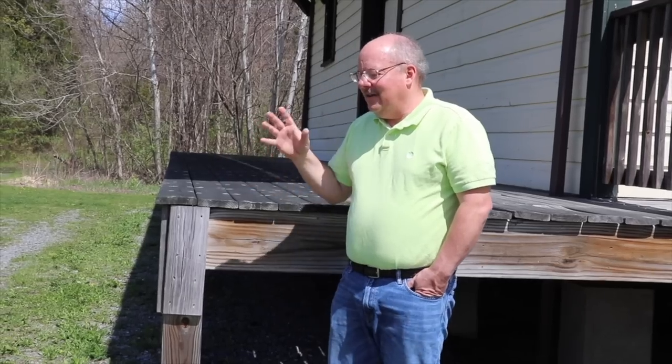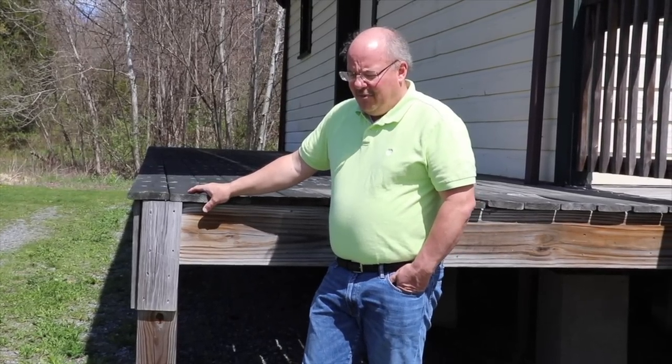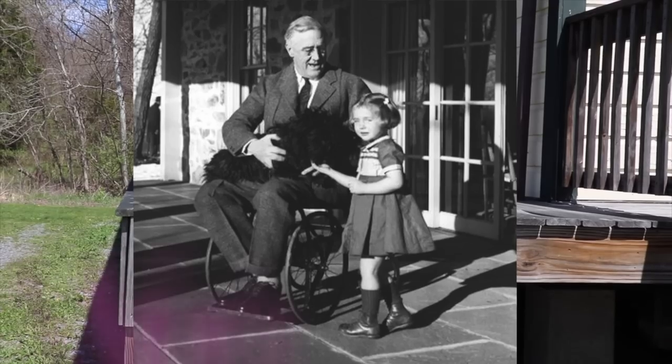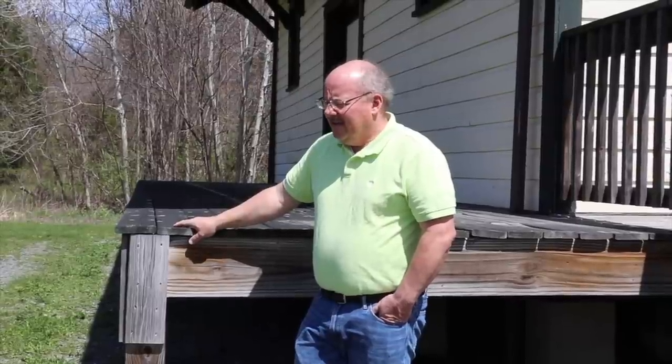But in those days, the press didn't really tell a whole lot about the bad things that might have been going on, or any kind of mysterious things. And certainly the fact that President Roosevelt was disabled. He contracted polio when he was about 40 years of age, and he had lost the use of his legs.